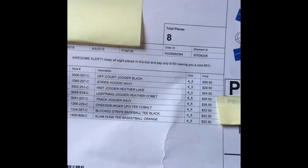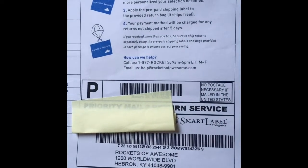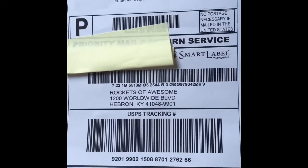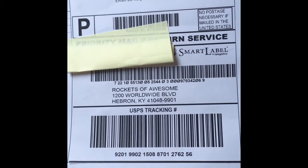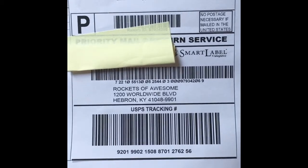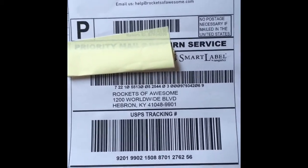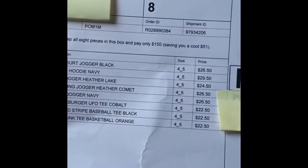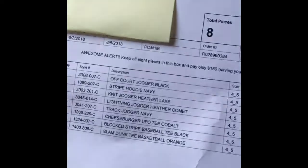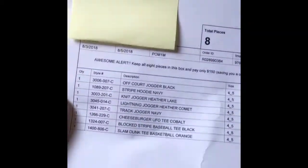Okay, so this is the sheet, Rockets of Awesome, and that's the return information, and that is the label for any returns that you're not going to keep. You can return all of it, it's up to you. You can keep some and return some, but first of all, you have to let them know in advance in your app or in your email. So let's go ahead and see which is which.